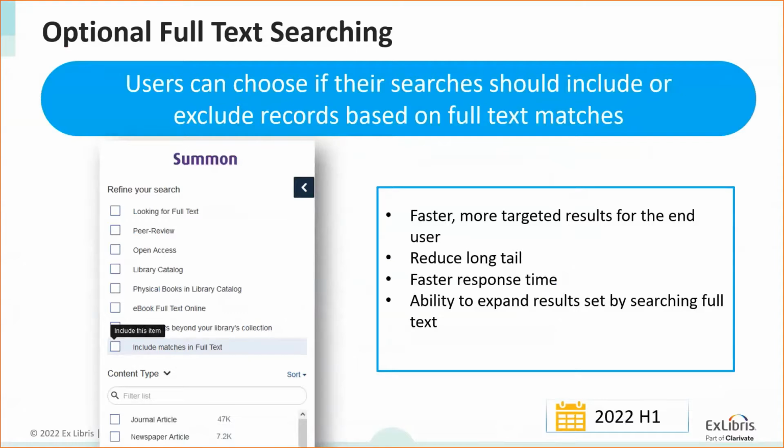Another feature that we added early this year in March, I wanted to draw attention to, and if you haven't played with this, please go out there and try it out. We've made it so that it is now optional to search the full text field within Summon.